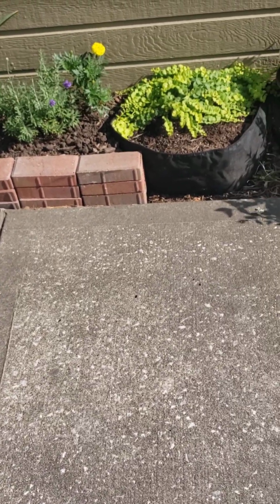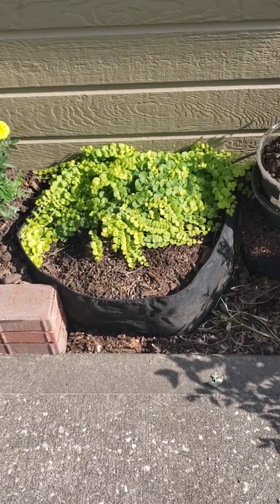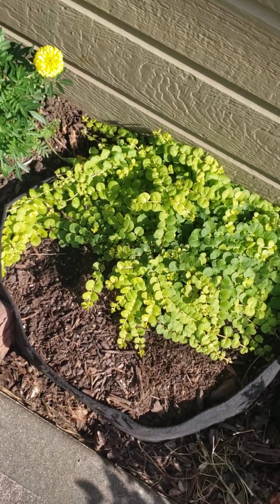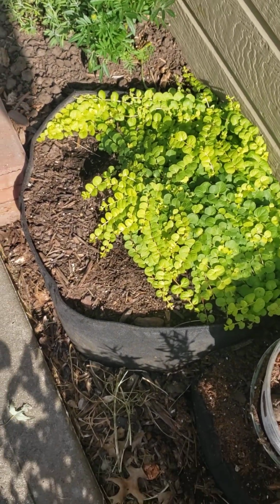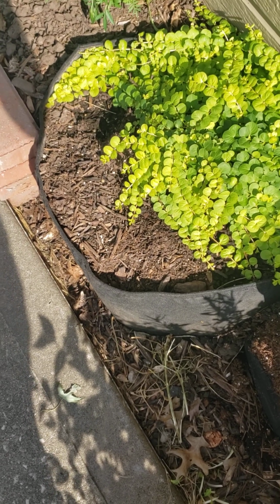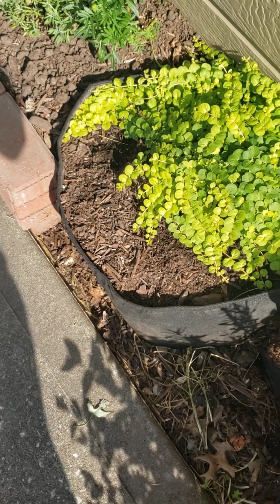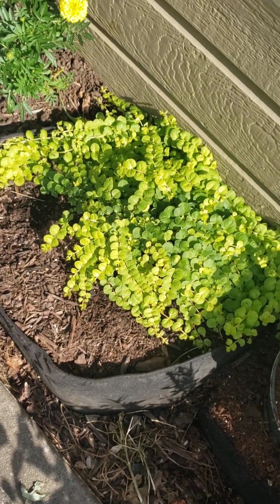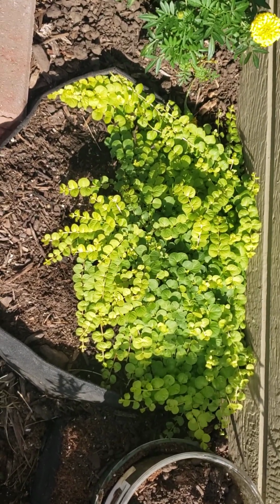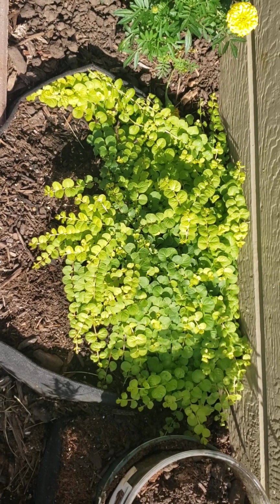So while we're up here in the front in the afternoon heat, we are going to take a look at this creeping Jenny. I've definitely misidentified this more than a few times in the videos, and it's a Lysimachia nummularia, something like that. I've really enjoyed it. It withstands the afternoon heat. I think it'd be spreading a lot more if it didn't get all this afternoon heat. It's fun. I like it. I love creeping things. They're just fun.